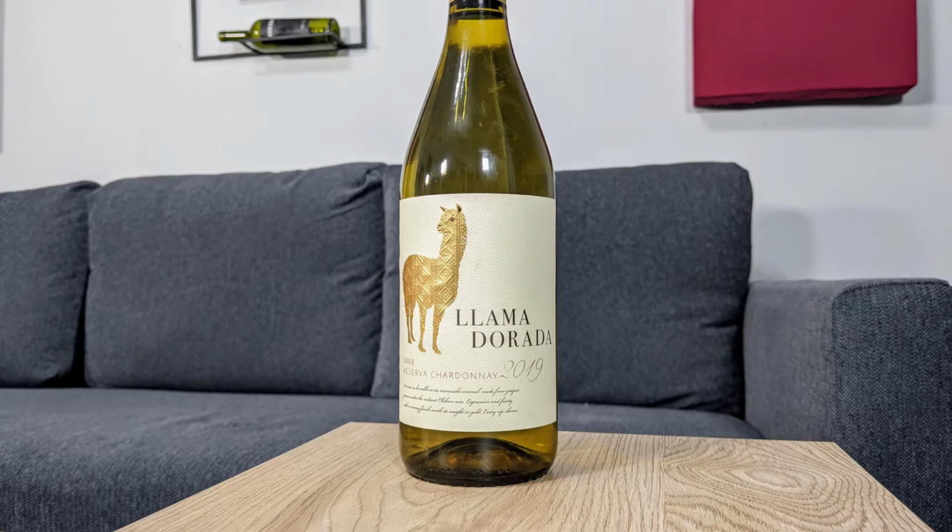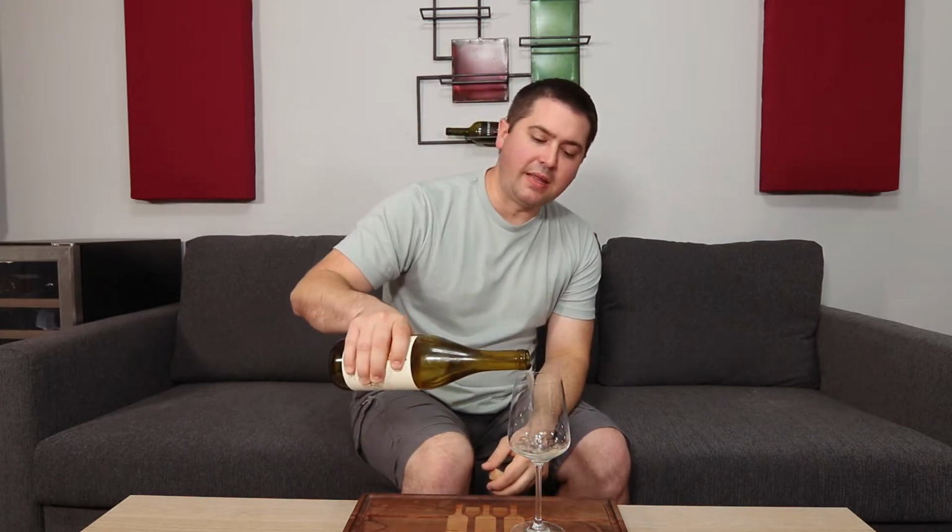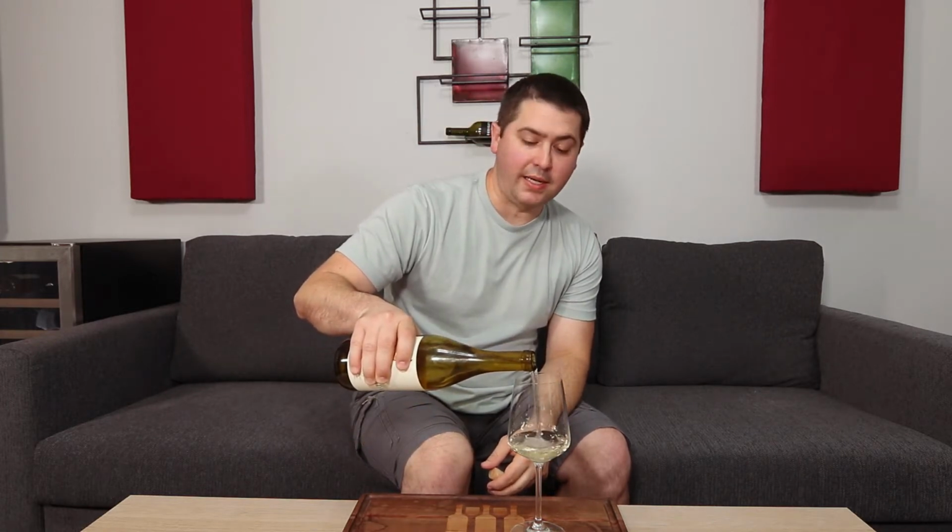Today I'm going to be reviewing the 2019 Llama Dorada Reserva Chardonnay from Chile. It is 13.5% alcohol by volume, and this is a wine that I received in my Macy's wine shipment.